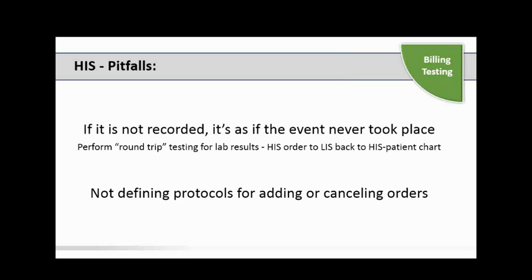Round-trip testing for lab results can be performed. Round-trip entails HIS orders to LIS back to the HIS patient chart. Ensure that lab results are filing correctly to the chart. Don't assume the results are filing correctly. They may not file at all or may file but overwrite incorrectly.